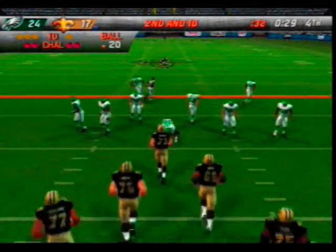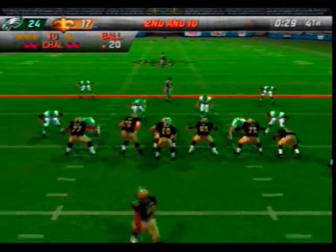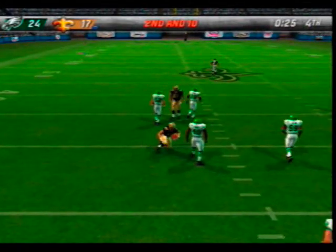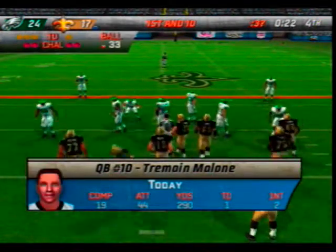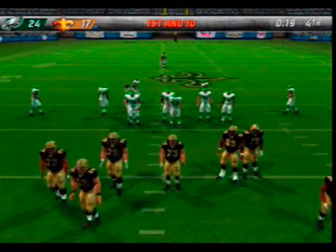Second and 10. Ball on the 20-yard line. He gets the lone back. Gets rid of it. He finds his man. Getting first down yardage. Now they've got to hurry, though, with under a minute remaining. They'll go no huddle here. Malone stops the clock with that timeout.